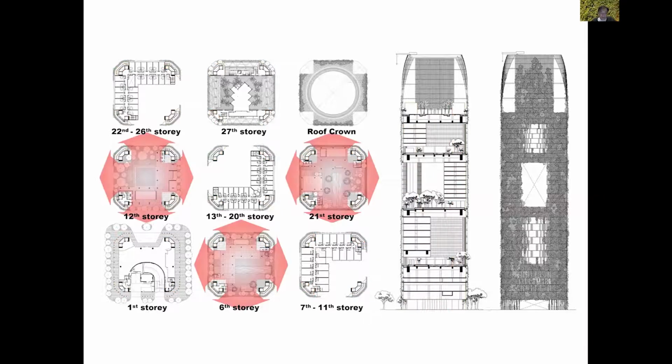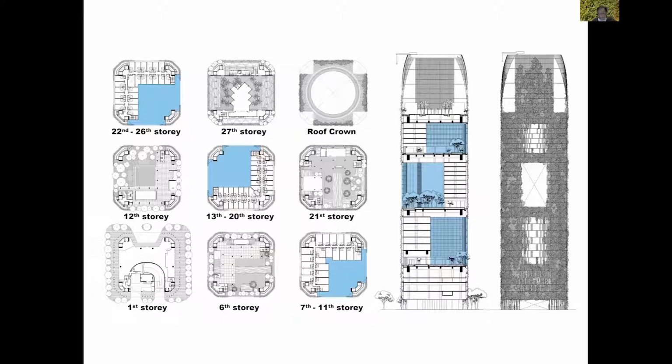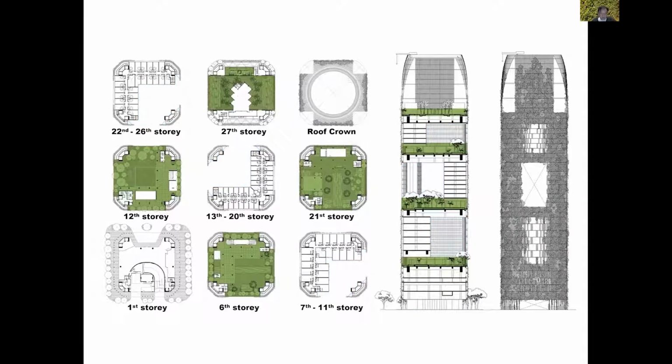Now, with the cores at the corner, we can have 360 panoramic views at each sky terrace, something that is not possible with a central core. As mentioned, we have 3 stacks of 5 to 8 story blocks overlooking 3 breezeway atriums, respectively. And the building also accommodates 4 sky terraces with more than 6,000 square meters of decks, pools, and garden.